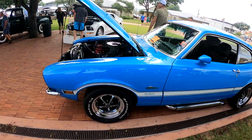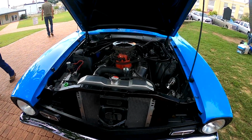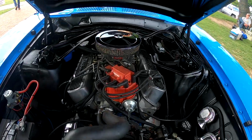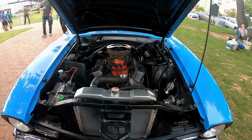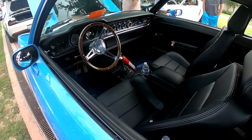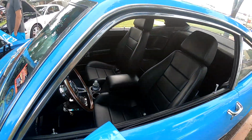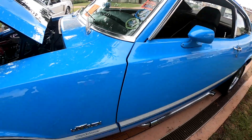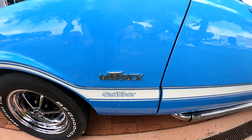If you look in the engine here, we're looking at a 302. Fits very nicely in the engine compartment. He's got it really clean under there. The interior is nicely done, very well kept. A very good restoration done on that. If we look down here, we have the Maverick Longhorn and the Grabber. Beautiful car, 1971 Ford Maverick.